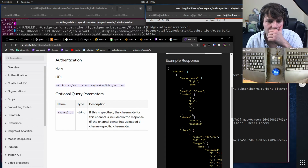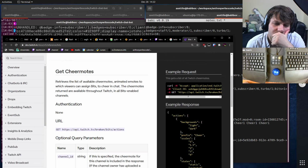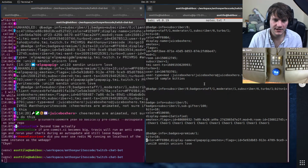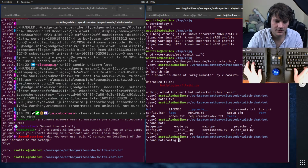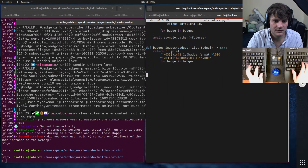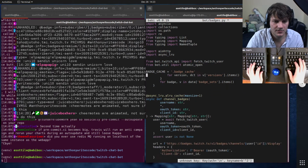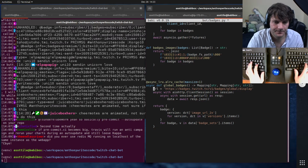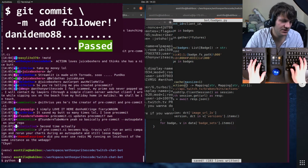Oh, okay, cool. So we can do this. Let's see what this endpoint gives us. It is the get endpoint. But I don't know. Let's just look at the badges endpoint, and we will copy pasta one of these API calls up here. Bits actions. Then python -m asyncio.